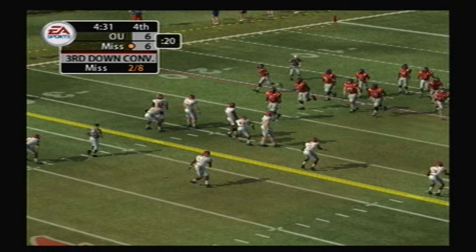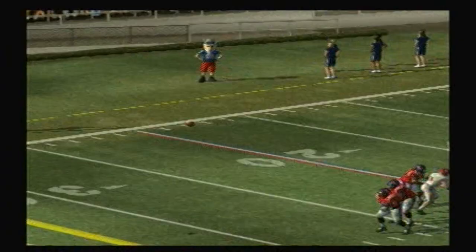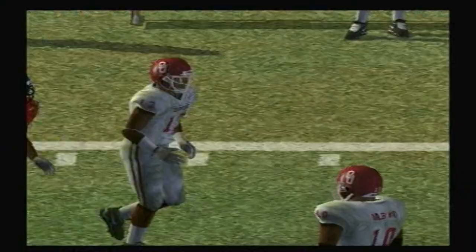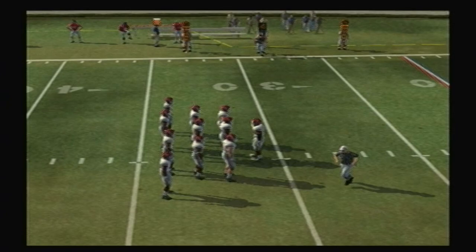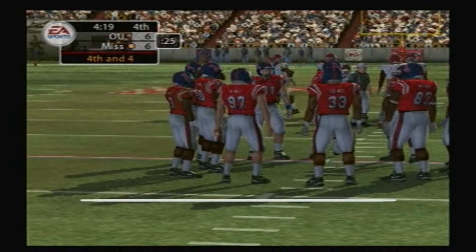The Rebels set up in the gun. Drops back to pass. Looks. Steps up in the pocket. Throws this one out to the right. Oh, he had the pick and he dropped it. The defense really missed a golden opportunity there. That's what separates a good player from a great player. When you have a chance like that, you need to take advantage of it.